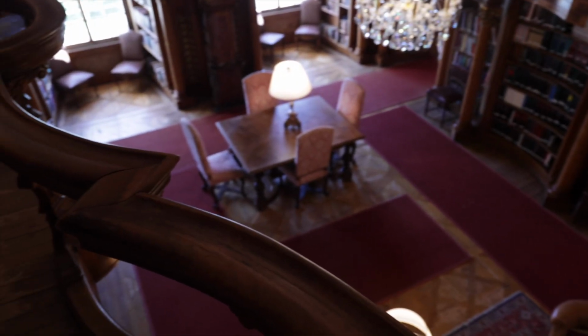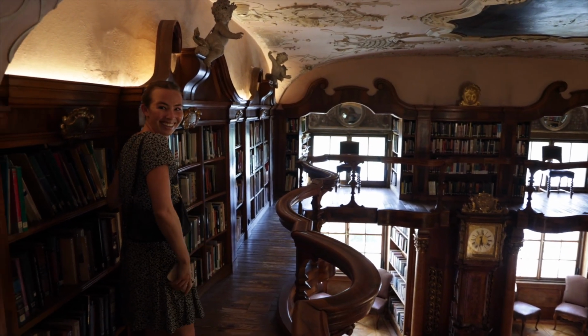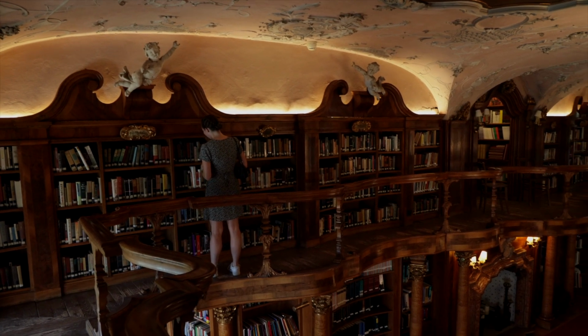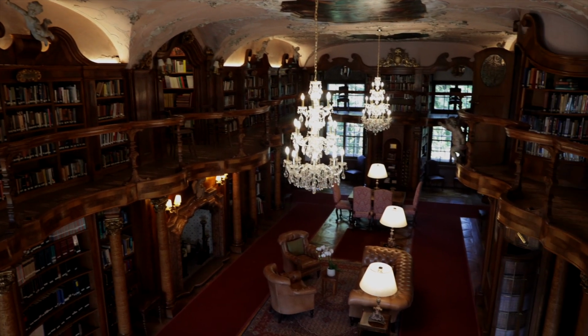I don't know if we're supposed to be doing this, but I think Shelby found a secret door that goes up behind this bookcase. So freaking cool. No, it's fine because there's another level that says private, so this one's fine. I wonder where that goes. It's a bummer we're only spending 2 days here.